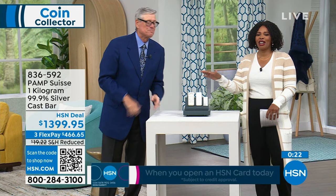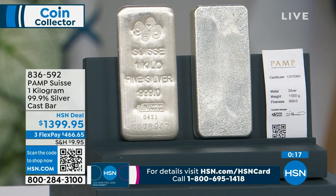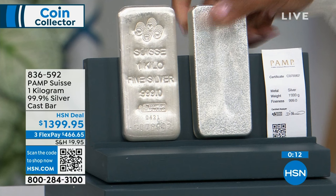Let me share with you, if you want to use 18-month VIP financing with your HSN card, it makes it about $77 and change to get this home. It is, I want you to go for it. You've just got to feel it. You have to.